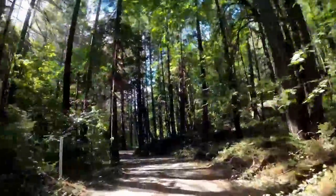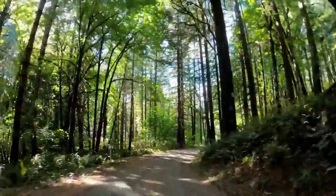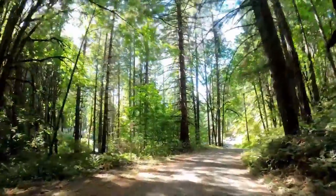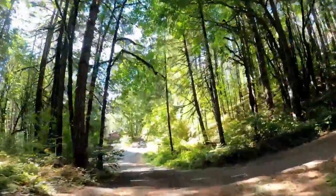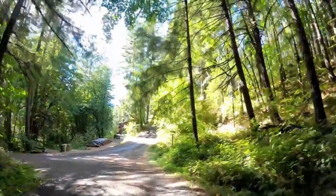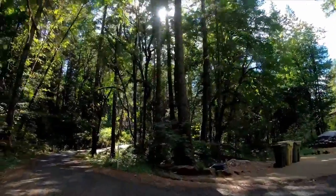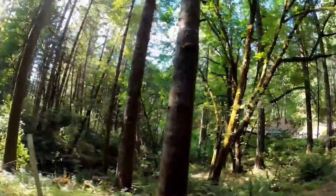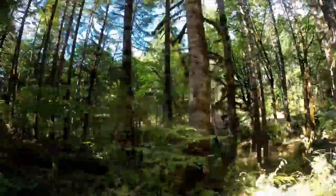And even though this feels pretty far removed and, you know, pretty nice and quiet and like a forest escape, I think we're 10 minutes from the middle of Philomath right here. So maybe 20 to 25 minutes from downtown Corvallis, if you're commuting into Corvallis. Look at this nice little fern gully. Love it.